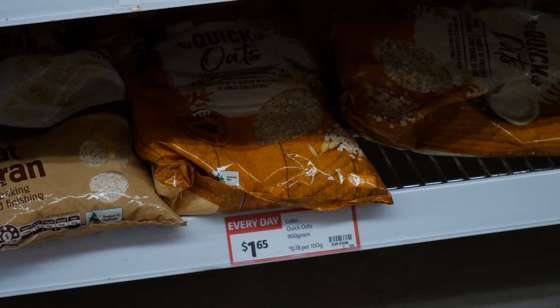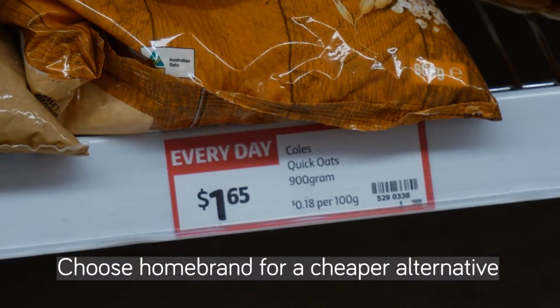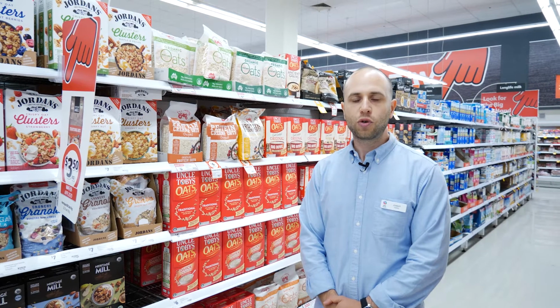We do want to look at pricing, so we can see here that the home brand version is far cheaper than some of the name brands, and in terms of taste or quality there really isn't much of a difference. So always a good idea to look at home brands when we're thinking of our budget.